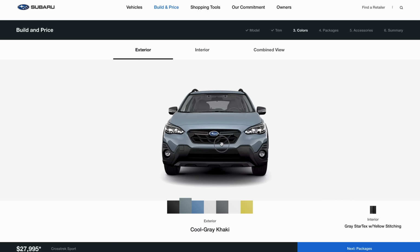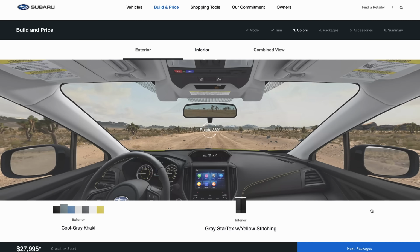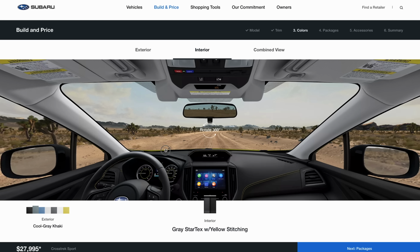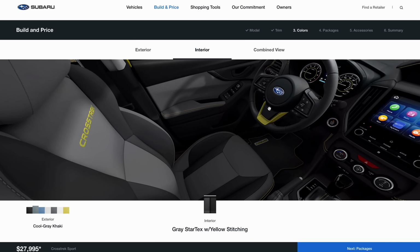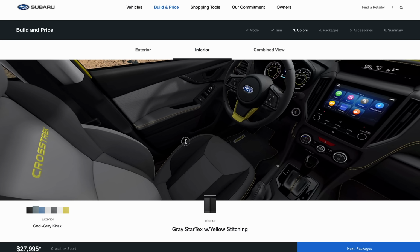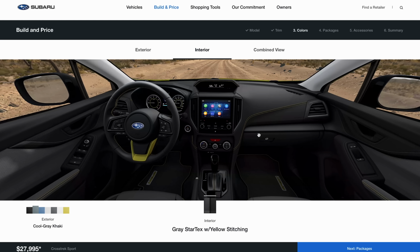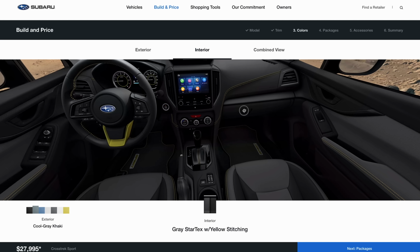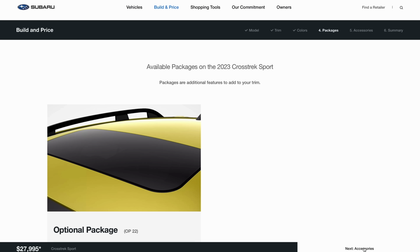If I'm buying new, I'm picking what I want, and I want the cool khaki. I've really, really grown to love that color. Now, with the Sport, we have no interior option. You just get that gray two-tone StarTex interior with the leather, with the yellow stitching. It's okay. I'm not too much of a fan of that stitching, but it's what you get with the Sport package. It's your only option. So let's go to the packages right now.